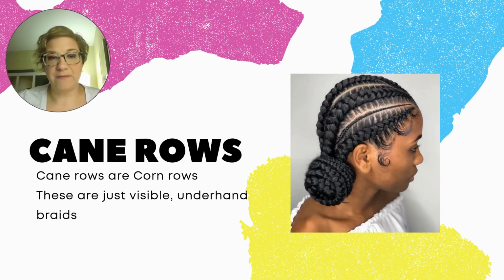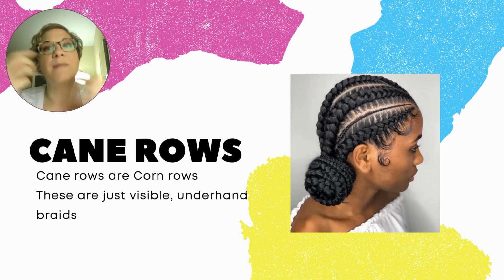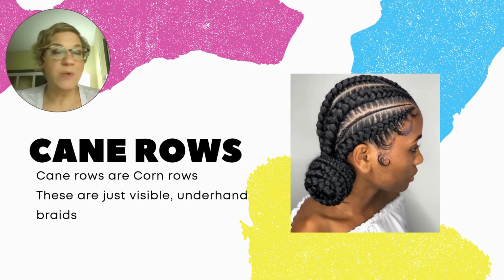Or, if my computer will move forward, your cane row. So a cane row is a cornrow. They're the same thing. The technical word for your cornrow is a cane row, okay? So these are just visible braids or underhand braids that are typically pretty small, and we use many of them on the head. We use these for a lot of reasons.